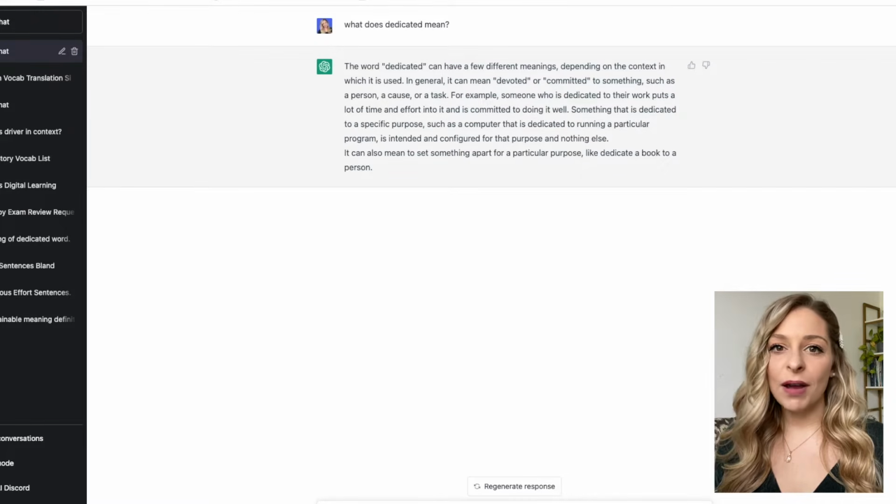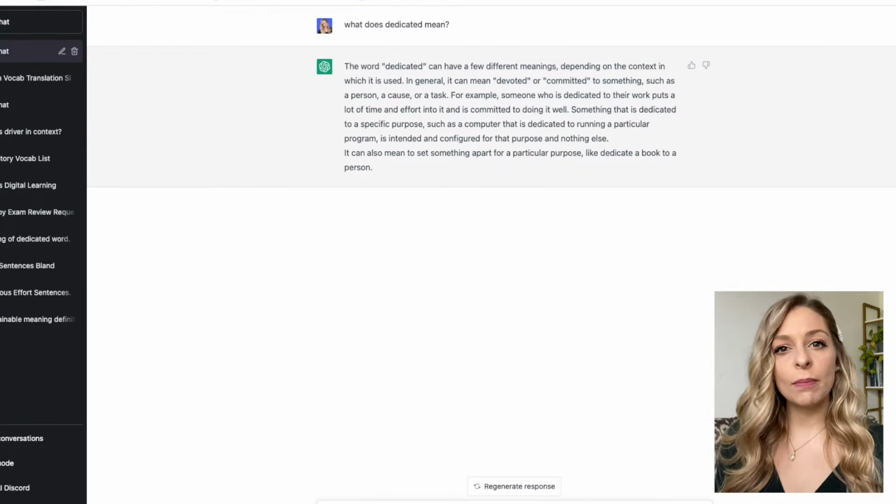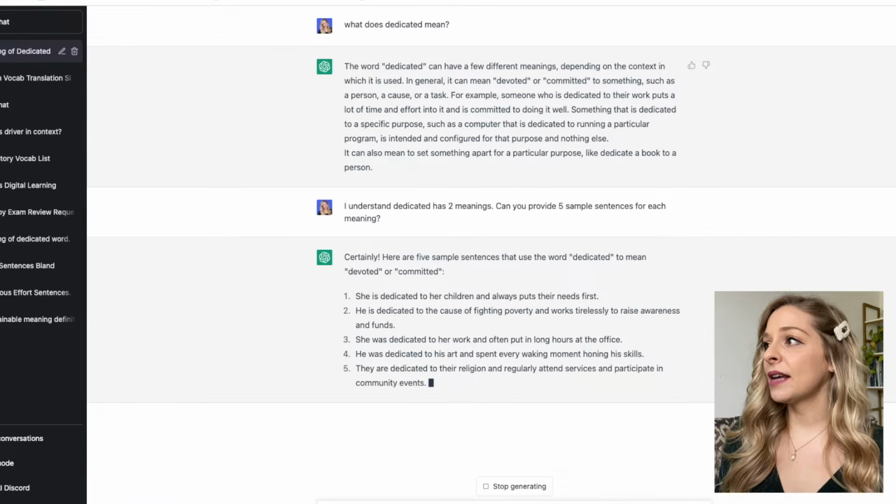So something I love about ChatGPT is how thorough it is. It gave me not one, but 2 definitions. Now, as an English language learner, maybe you already knew the first definition, but you want to know more about the second definition. So you can also ask it this. "I understand dedicated has 2 meanings. Can you provide 5 sample sentences for each meaning?"